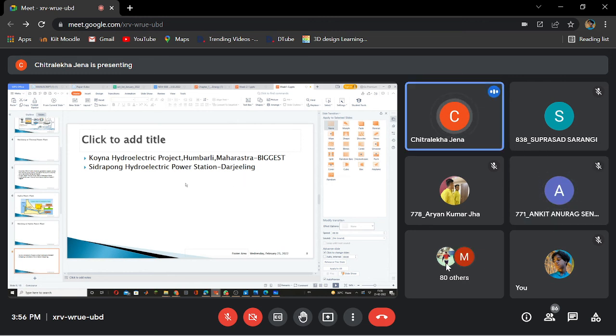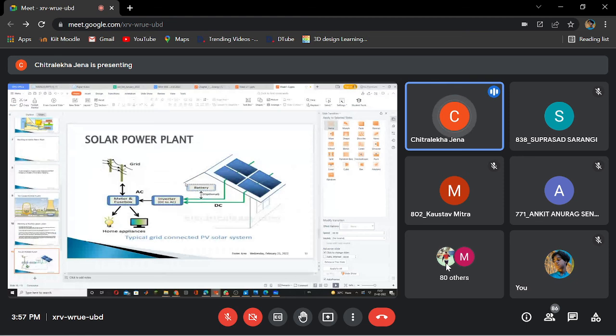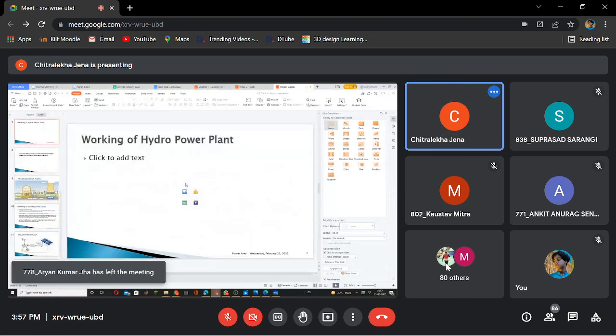You all go and visit a generating station, whether nuclear, thermal, or hydro. No fee is required. You pay money to watch a movie, but here you will not have to pay anything. As students, they will encourage you to visit. Go and visit a generating station. Got it, all of you?